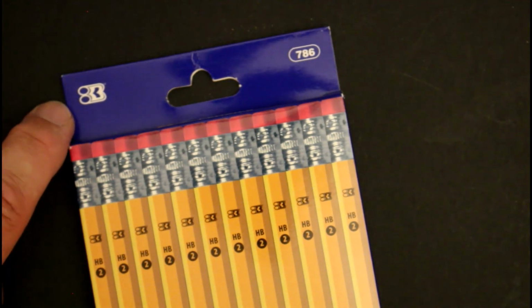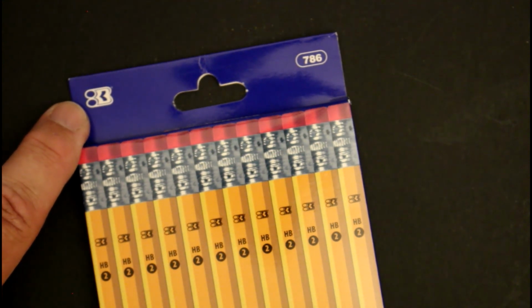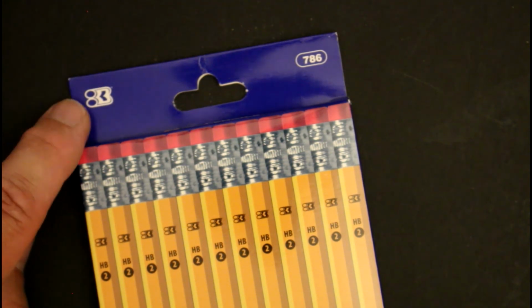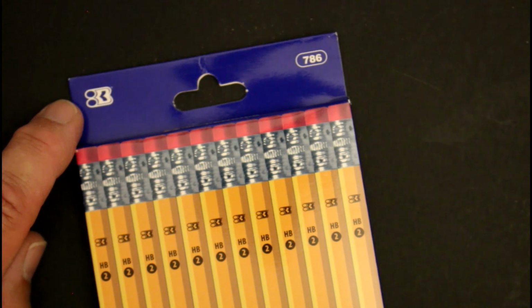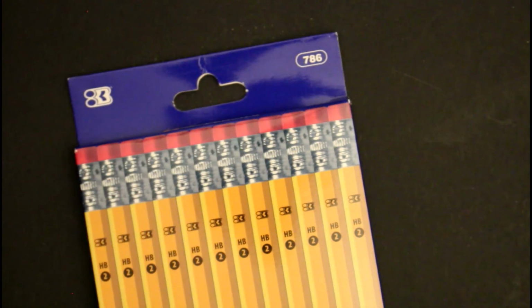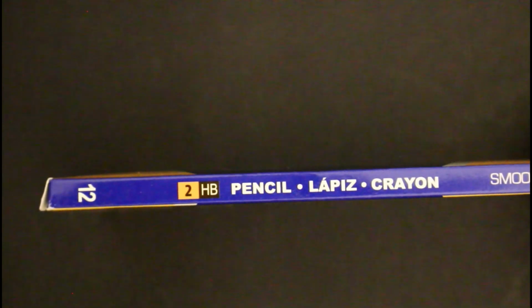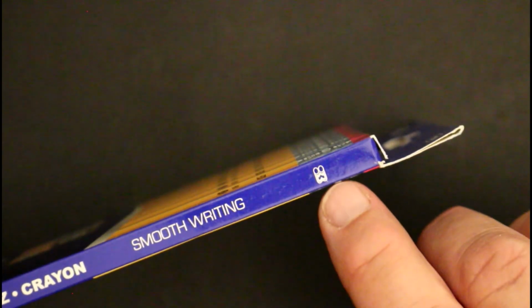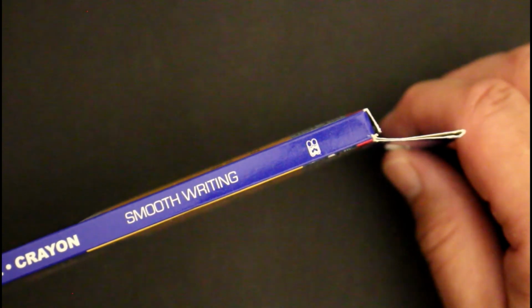I don't know what company that is or what that symbol stands for. If any of you do, share it please in the comments, because I have no clue what that is. It's obviously a logo for a company, a manufacturer or packager or something. I don't know. 786, there's a number there. And then if we look on the side here, it's also 12, 2 HB, pencil, smooth writing, and then there's that little symbol again. Now maybe smooth writing is the brand, I don't know, because it does say it over and over again.